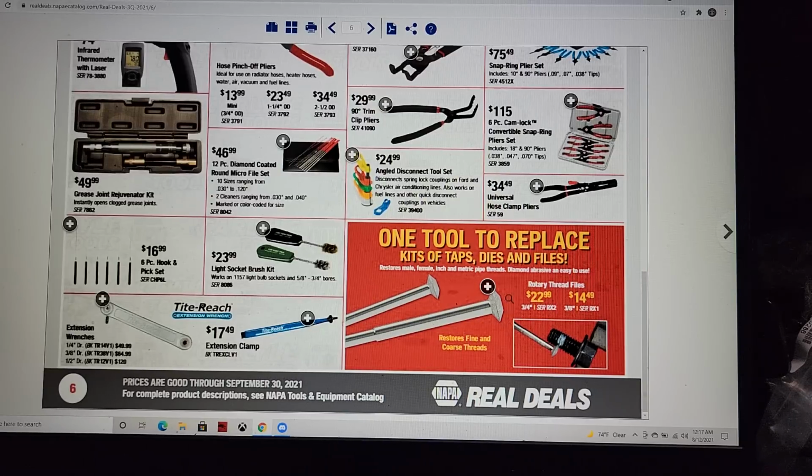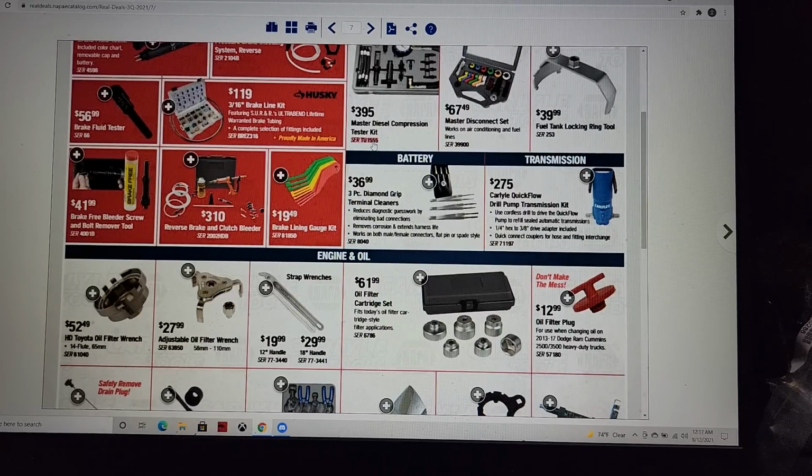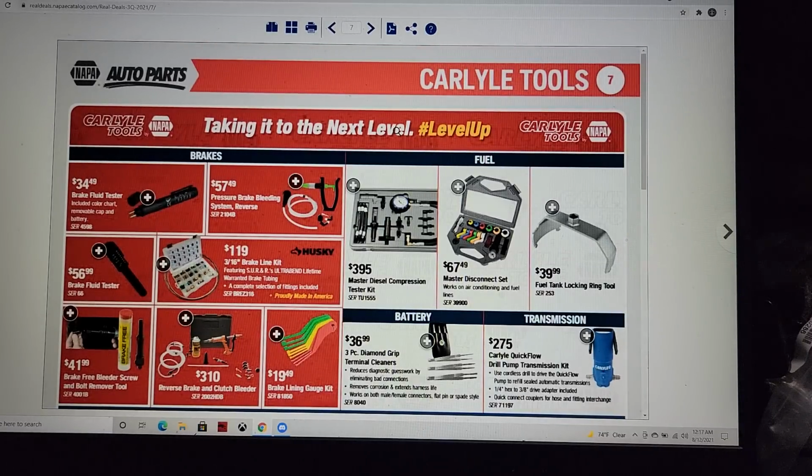What do we got here? Oh, little taps and die files. Rotary thread files. Huh. Interesting. Cool. I mean, we're only 15 minutes in, and we got 7 pages to go. Or we're in 7 pages, and there's probably about 50. So, wow. We better really chop this up.